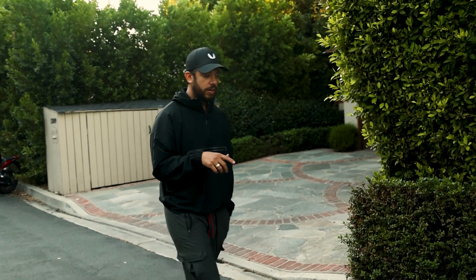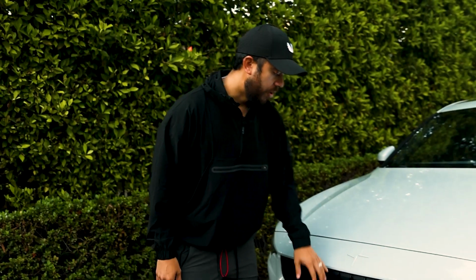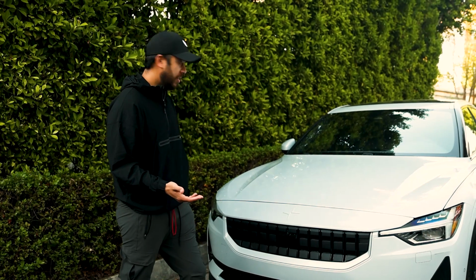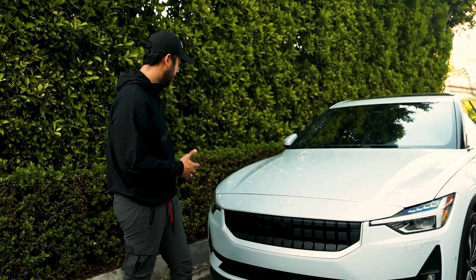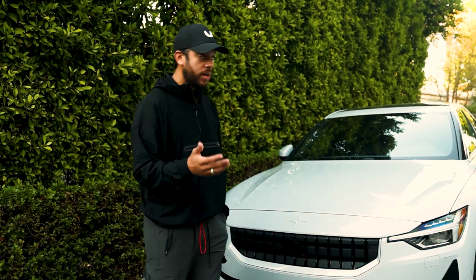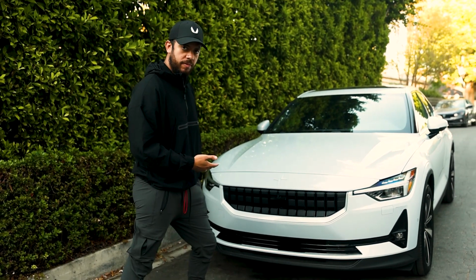Coming up to the front of the car, I really like the minimal design. They went with this awesome grid pattern for their grille. And honestly, you can look at it and it looks like a different car. And I think that's kind of the vibe that they went for. They didn't want to make it look too generic and they didn't want to make it look too crazy, but it looks like something you would drive on a different planet. So I'm a fan. I like it.